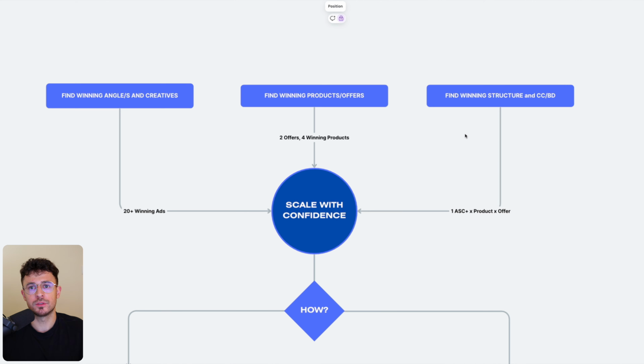It's not just, oh, winning content, cool. Okay, you have the winning content, but you don't know how to scale. What is the best campaign setup? Or what is the best offer? Or what are the best products? And how many products you can scale simultaneously, okay? And we were able to scale with confidence.